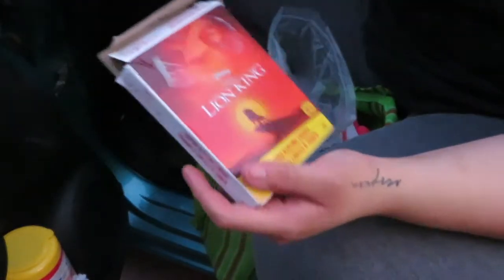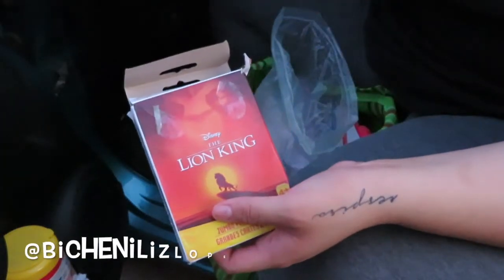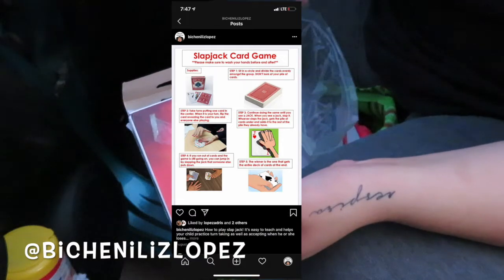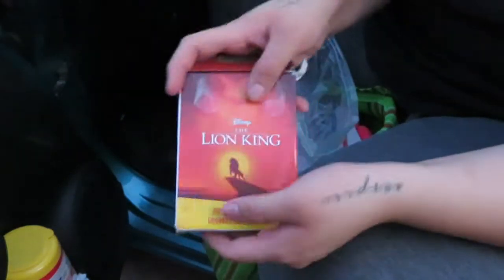And then I have a giant card game. We play slapjack with this. If you don't know how to play slapjack, I'll go to my Instagram page, I'll put it here, and I have an instructional manual on there on how to play slapjack.